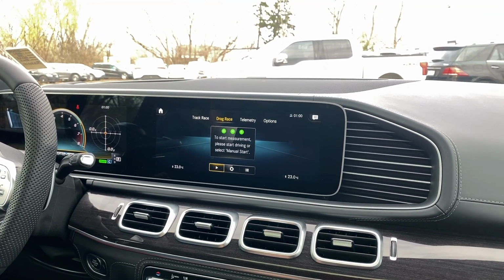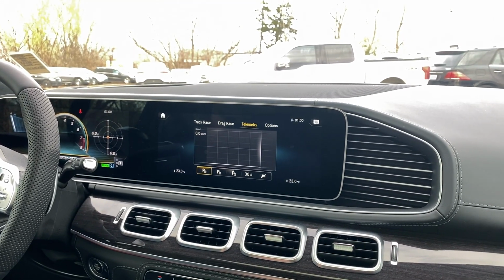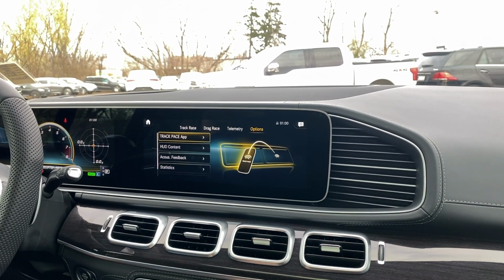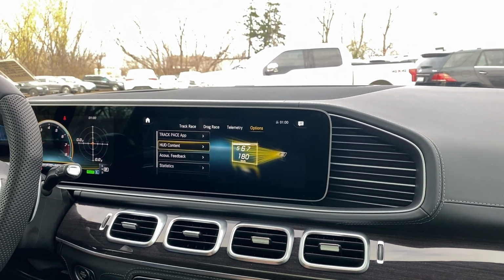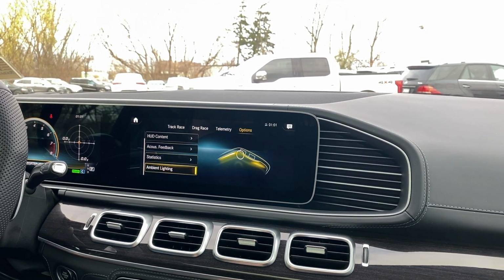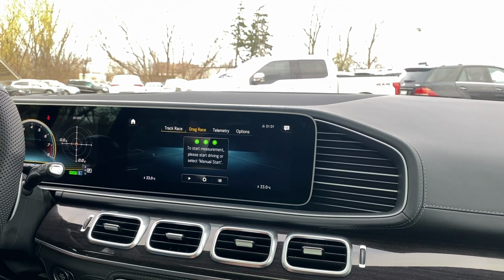You can basically do a drag race with this car, of course, in legally allowed places. You have telemetry because you need to know how fast you're going and how good your car is. You need all this information in a three-row SUV. There's also a track pace app that you can download and get all the information. In here you can change the heads-up display to make it more performance looking. And of course we have statistics as if you're tracking the stock market. And then we have the ambient lighting. So if you're taking this to a track, it will change the colors based on how fast you're going and so on. I mean, whoever thought about such an amazing feature, I don't know if it's actually useful.